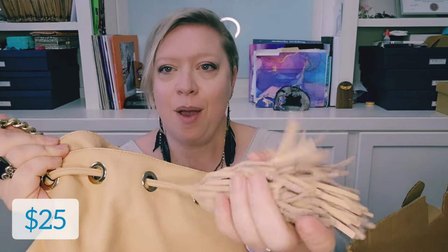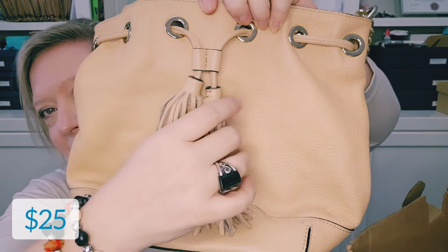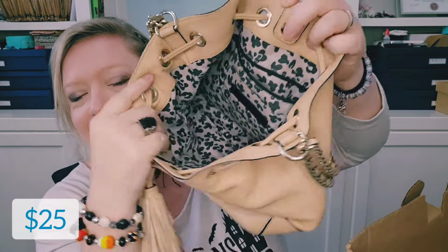Let's see. We've got the big old tassels on the front like that. And you do have your drawstring. So this is a bucket bag, y'all. I love bucket bags. Okay, magnetic snap closure, which works great. And look at the inside of this bag, you guys. Beautiful animal print. I love it. You've got a zipper pocket here, and there's your Rebecca Minkoff.